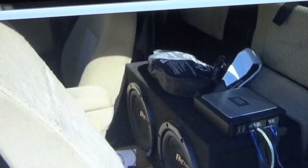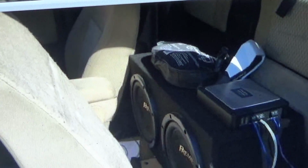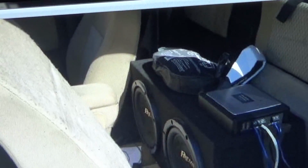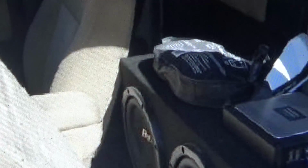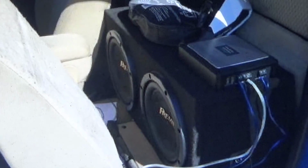Also, it doesn't look like it fits back there right, because look at the way the box comes into contact with halfway up the passenger seat. You can actually see it folding in on the fabric there as it's connecting with the seat. So obviously this was a hacked together decision just to get more bass in the truck. But what really gets me is this wiring. And I mentioned that before, this rat's nest wiring.